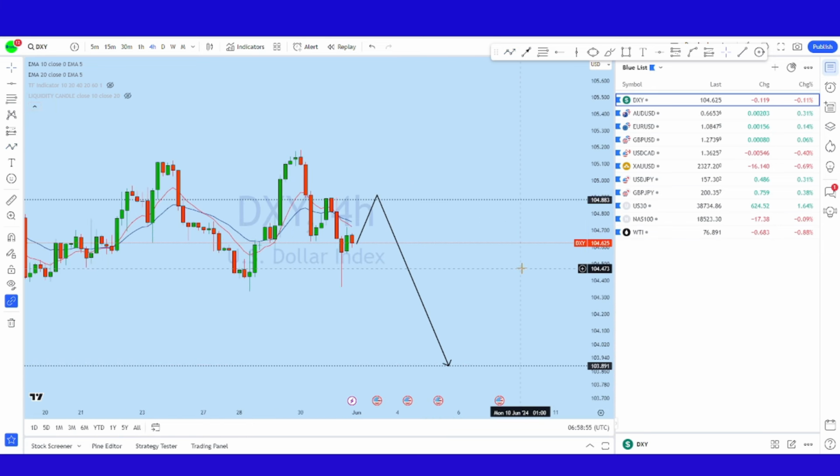Now, based on the price action confirmation, we will be looking for trading opportunities in other instruments based on the DXY wave that we could see in this market. Now, with that being said, let's begin with AUD USD.